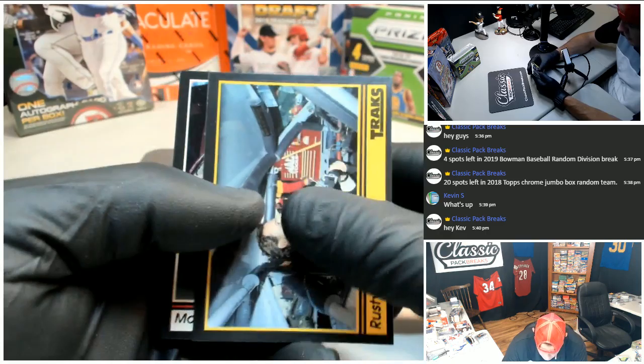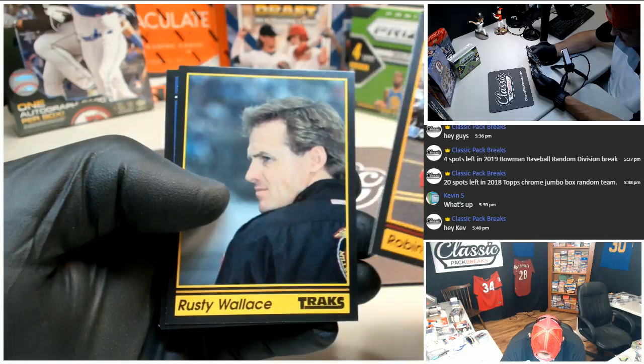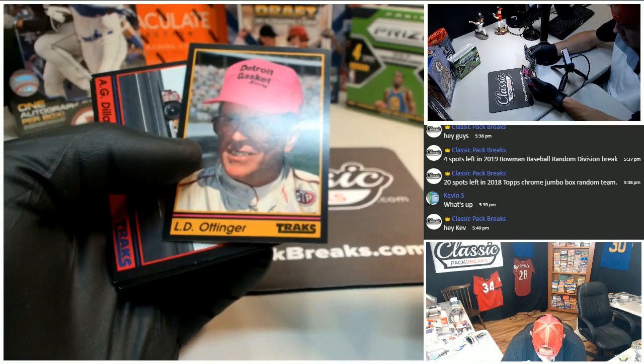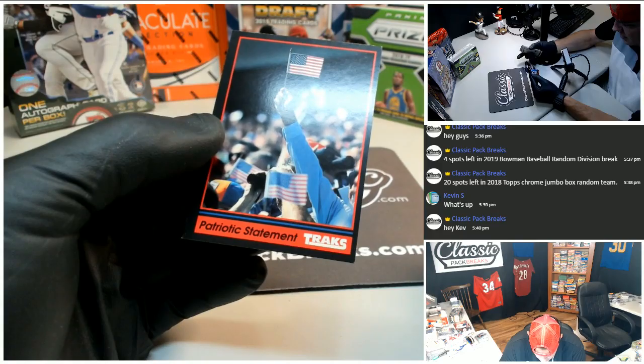Morgan Shepherd, California. Butch Miller. Harold Elliott, well, it's about the same pack. Texas Terry. Jimmy Spencer, this is the same run. Winston Kelly. Davey Allison. He's a race car driver, isn't he? Detroit Gaskets. Big time. The Pontiac Patriotic Statement. Nice. That's big.